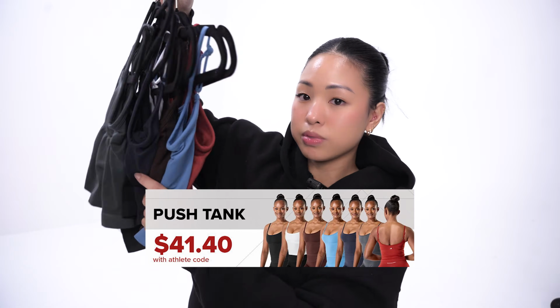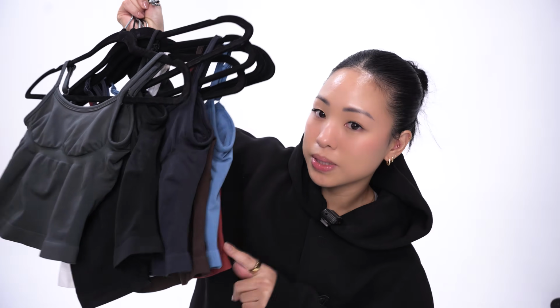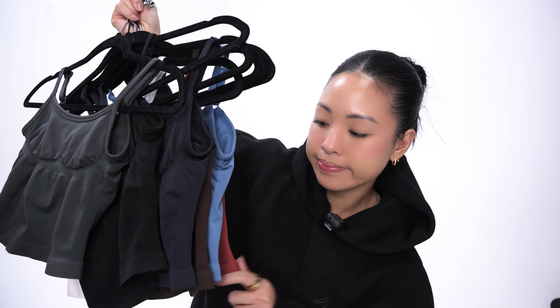The push tank honestly is my most worn alphalete item because I can wear it literally everywhere. I can wear it to any kind of workout. I will wear it on my errands too. It's just a good tank to have. Again, like I said, very reliable. It's coming out in the same 6 colors as the Verge bra. And I don't know if I mentioned this, but this is in our seamless material.